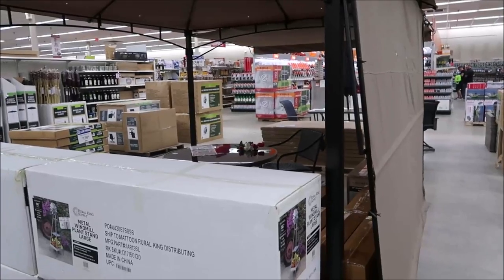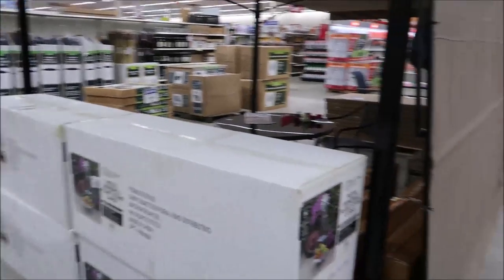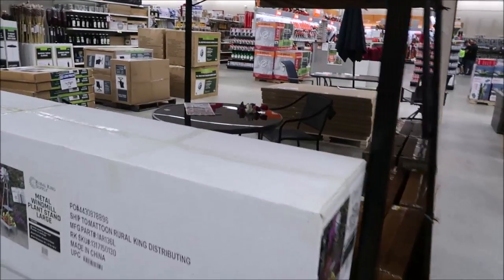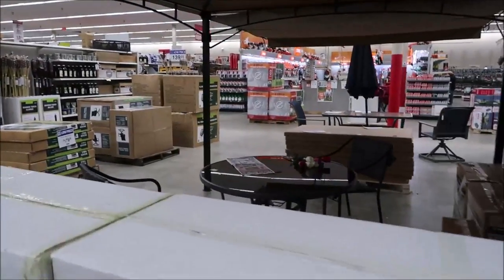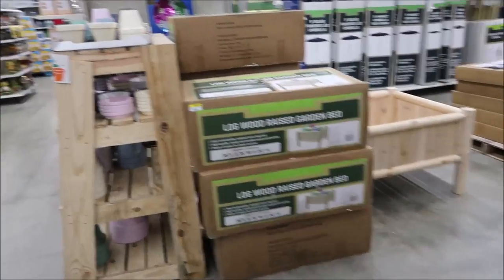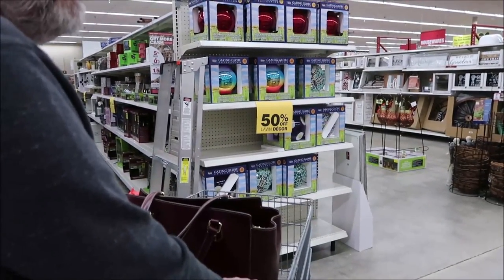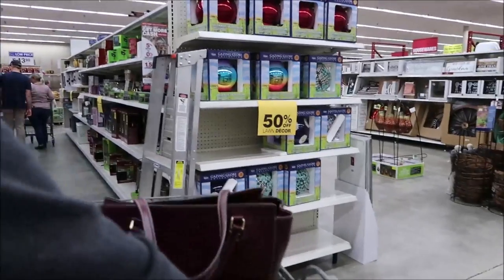Yeah, and it even has a screen that comes down. We never had one like that. But that would be nice if the wind's blowing in. Yeah, so. I don't remember seeing nice outdoor furniture in Winchester like this. I like that gazing ball. Do you remember Mom and Dad had one of those?